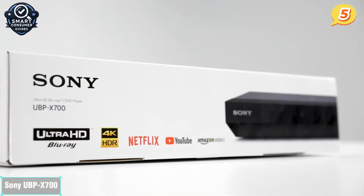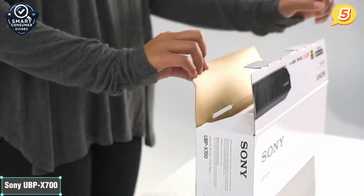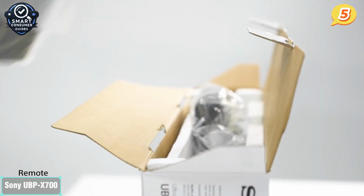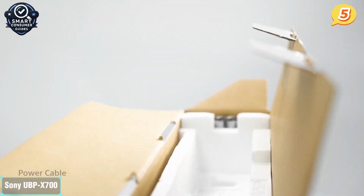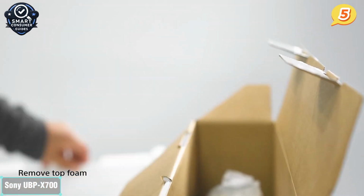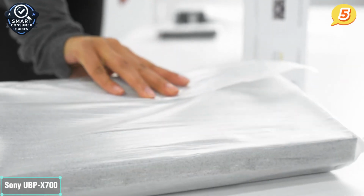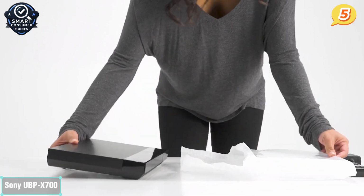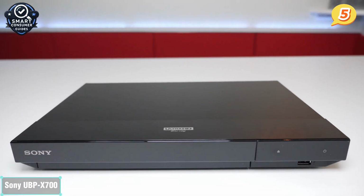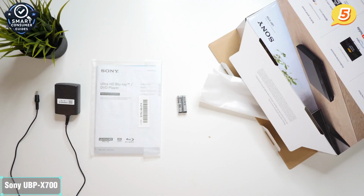What makes this player stand out is how much it offers for the price. You're getting full support for 4K Ultra HD Blu-ray discs, HDR10, and most impressively at this level, Dolby Vision. That's not something you see every day in this price bracket. With a compatible TV, Dolby Vision brings deeper blacks, punchier contrast, and more lifelike colors to whatever you're watching.